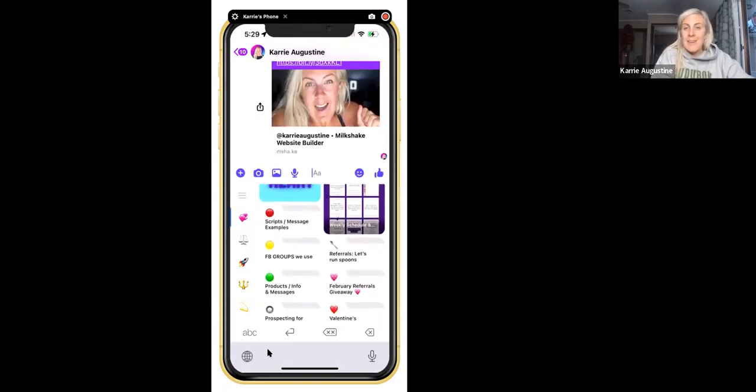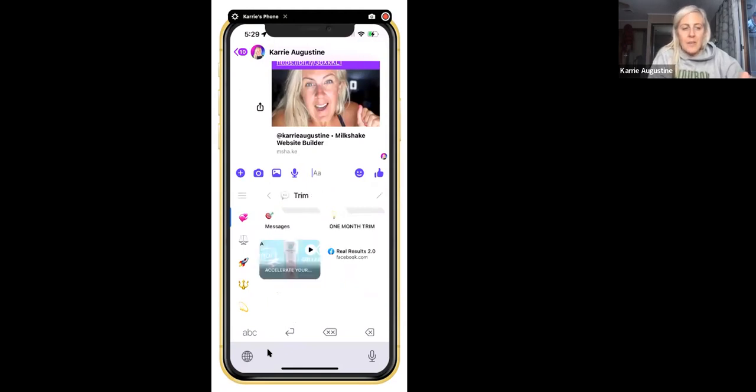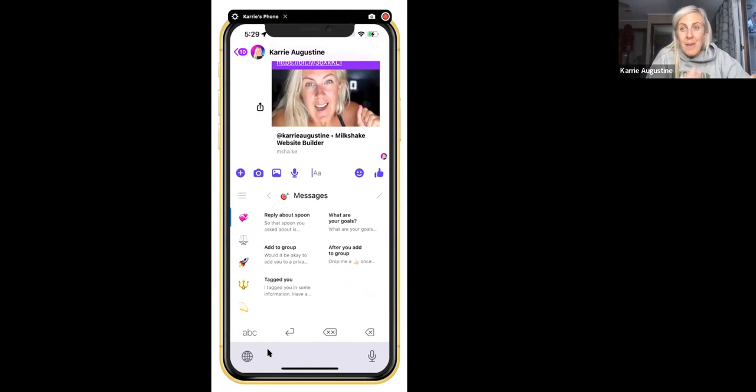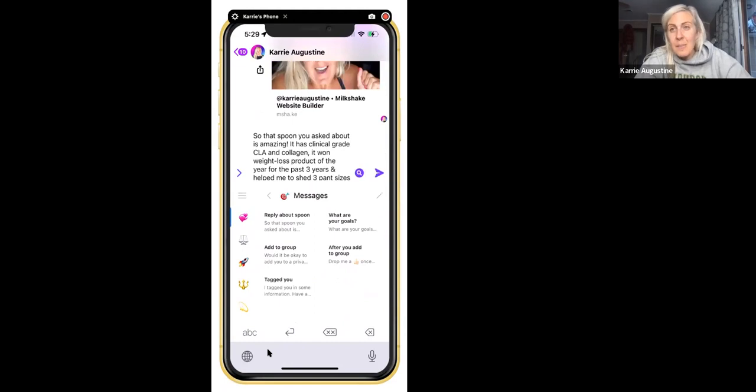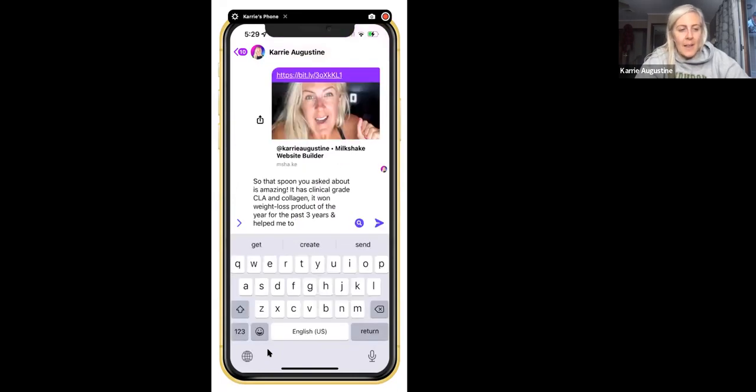So if you're in here, somebody wants to know about the Lean Body System or trim, go to product info and messages, go to trim, go to messages. And there you have every single script for you guys to send. So you might send someone, this is about me, so you have to tweak it for you. That spoon you asked about, one weight loss product of the year, helped me too. And you can add in your own results. Oops, sorry, I'm trying to delete it without getting off the screen. Add in your own results. Like, helped me to drop a pant size.